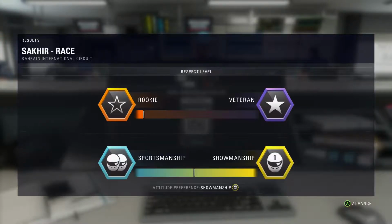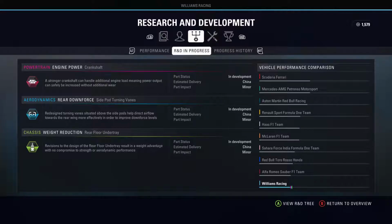And we've impressed pretty much every team. And obviously with our answer there on what we had mentioned there, it's going to bring our alignment back to more sort of neutral. So this is the R&D we've got in progress. We've got a power, an aero, and a chassis upgrade coming for the Chinese Grand Prix. That'll bump us ahead of Toro Rosso, so we won't be the worst car on the track anymore.